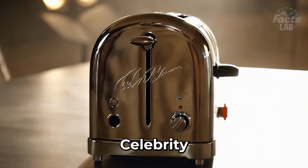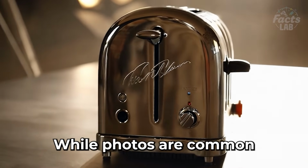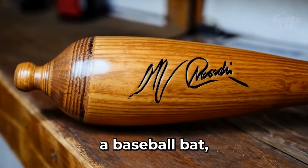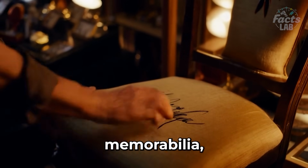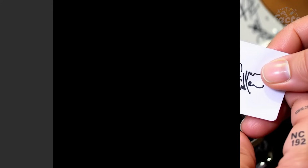73rd. Celebrity autographs on weird items. While photos are common for celebrity autographs, some collectors prefer them on unexpected items, like a toaster, a baseball bat, or even a chair. These quirky signatures turn everyday objects into one-of-a-kind memorabilia, offering a personal connection to the stars.